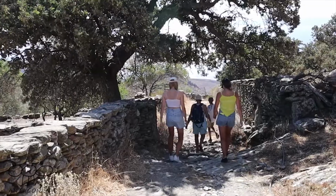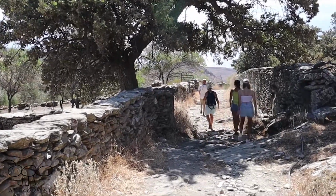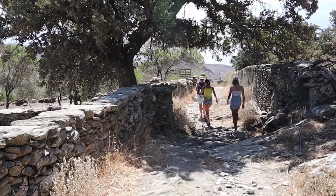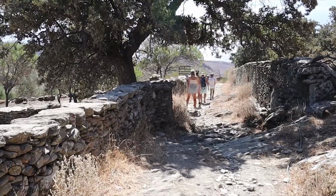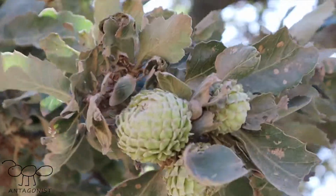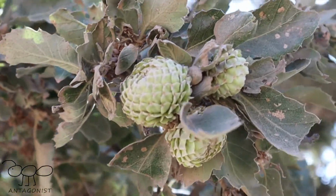Some very small oak trees here. In the supermarket near the hotel you can buy oak flour cookies, or acorn flour cookies. There's a fair few acorns in that tree actually. Their acorns are slightly different to our acorns.